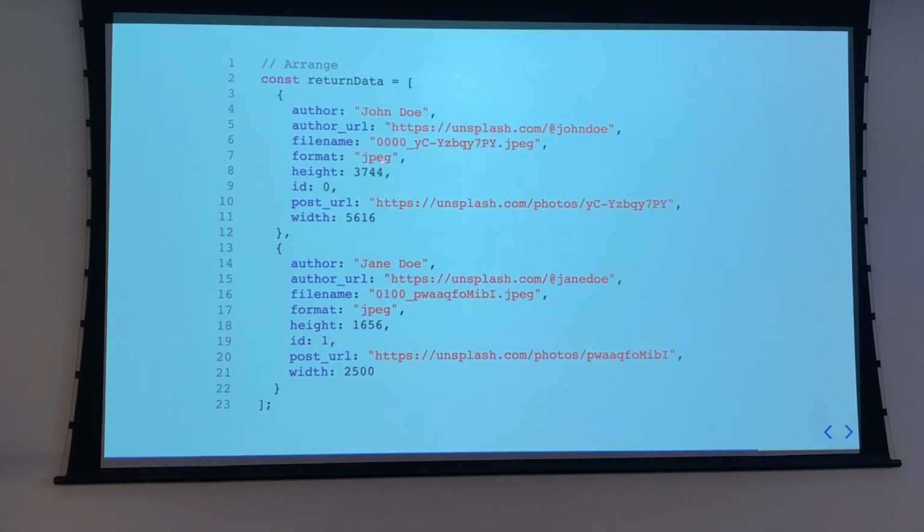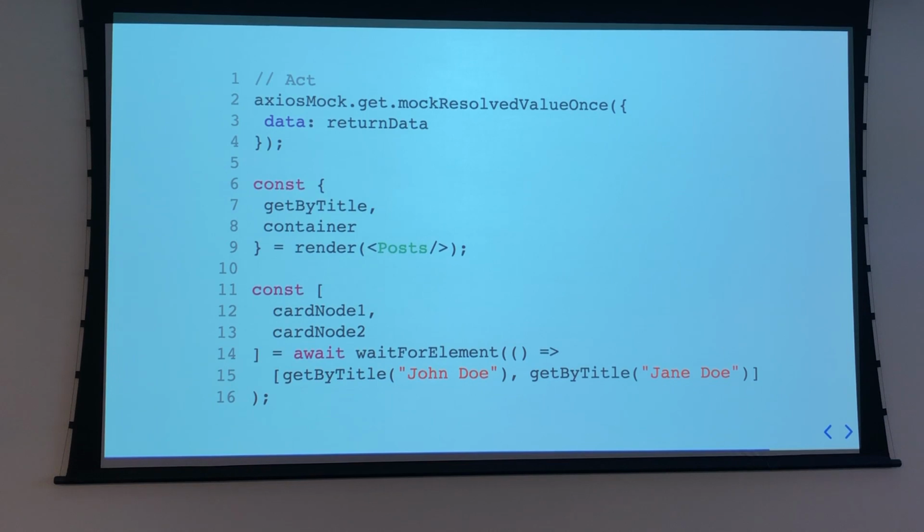So it's checking, okay, what's your author URL, what's the ID, things like that. All right, so now I'm going to make the call and make sure that it's actually returning the data structure that I just mocked. All right, so then you render your component here. I'm using get by title and container. And finally, I can say, all right, so I was expecting 2 elements to be rendered, so I'm waiting for them, and now I get the John Doe element and the Jane Doe element. So next step, I can actually run my assertions.